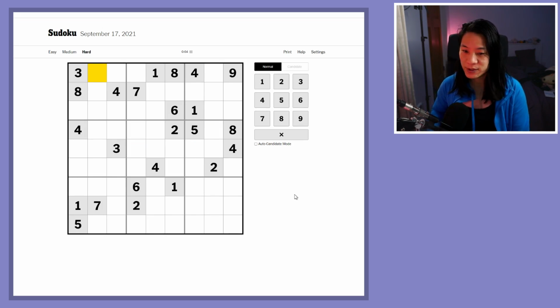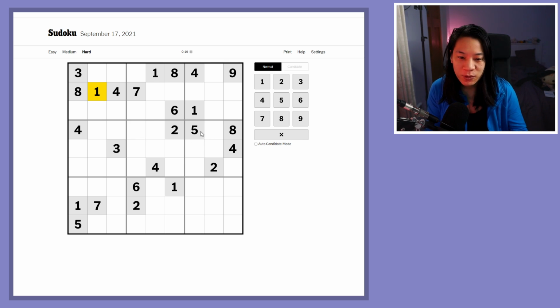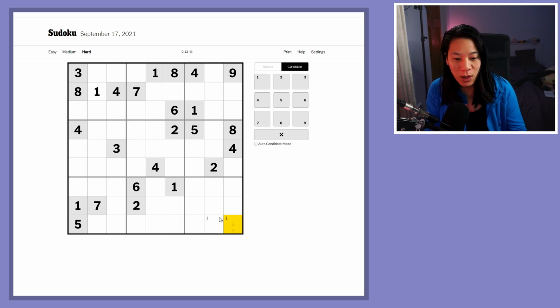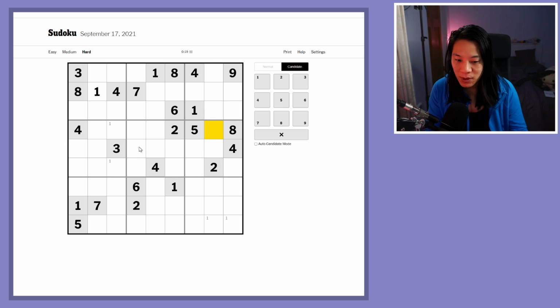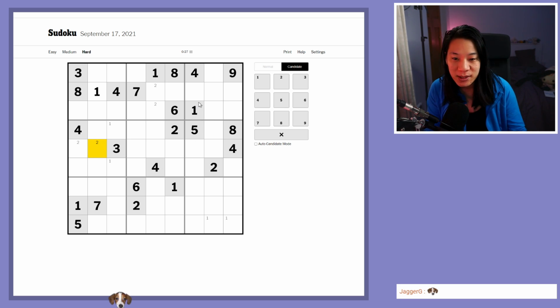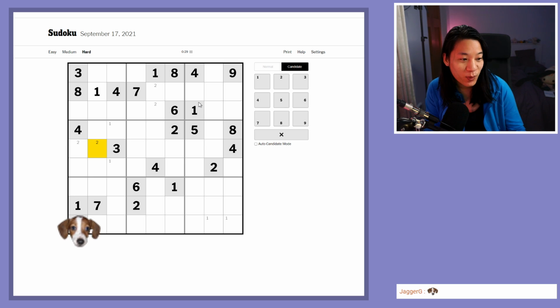We're going to do another New York Times hard Sudoku using Snyder notations, where we look for numbers in each of the boxes by scanning them, and if we see two candidates, we'll pencil mark those in. If we see less than two candidates, we've found a number. And if we see more than two candidates, we'll leave them alone.